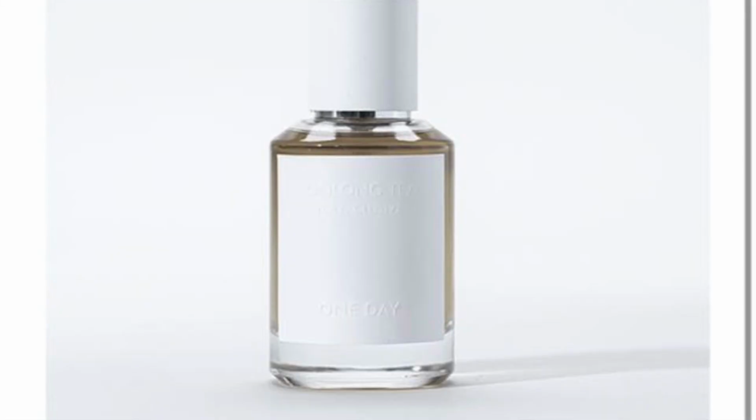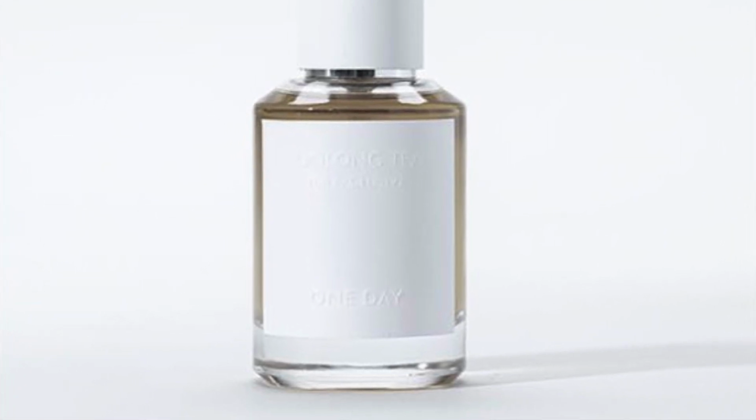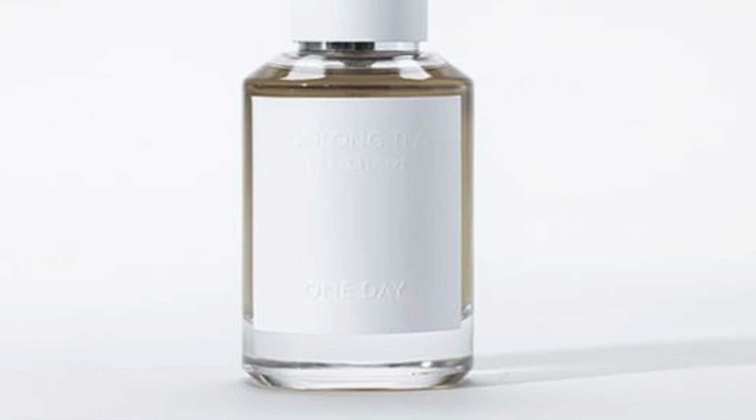The jasmine in here is more like jasmine tea rather than an indolic, animalic jasmine. So those of you that have a tough time with jasmine, I don't think you have anything to worry about, but you have to enjoy jasmine in general. A wonderful fragrance. It's got honey touches to remind you of tea, some citruses, aromatics, and of course spices and woods. This is a great scent, guys. Oolong Tea from the house of One Day is fantastic.